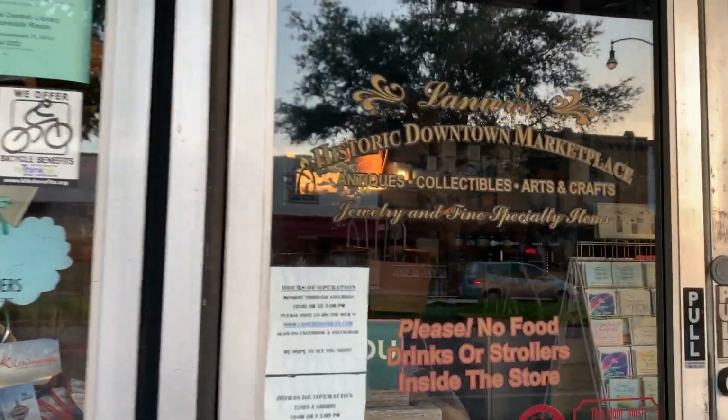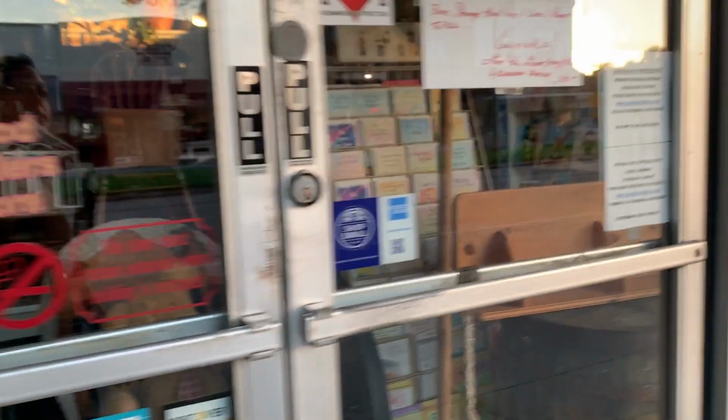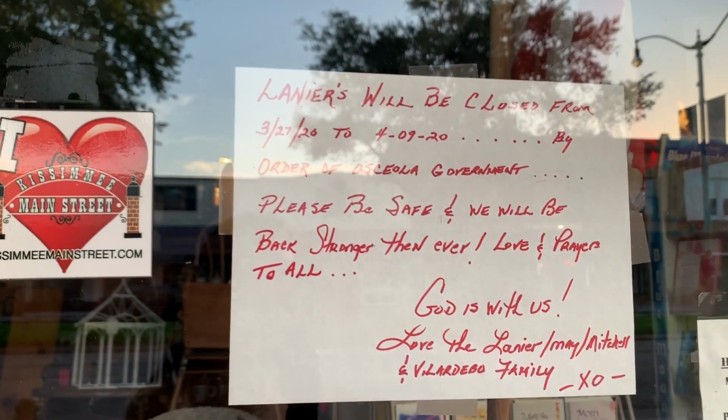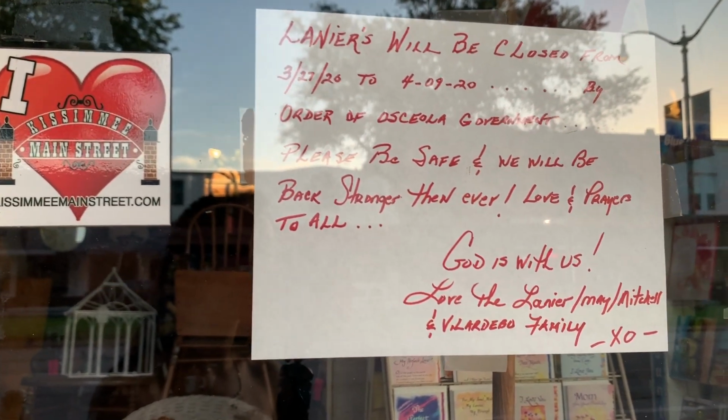This has the coolest little antiques collectible toy section in here, but it says they're closed until the 9th. Be safe, and we will be back stronger than ever. Love and prayers to all. God is with us. It's crazy that all of these businesses, if it's a restaurant, are offering takeout, or if it's a business, they just straight up took the loss and closed until further notice, which is pretty unprecedented, honestly. At least with hurricanes, you know when it's going to be over, or you can have a guesstimate of when you'll open back up again, but not with this.